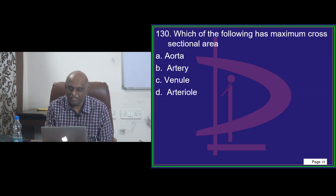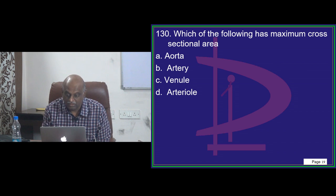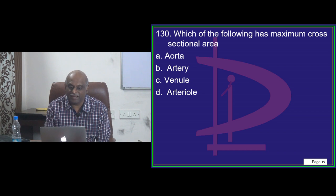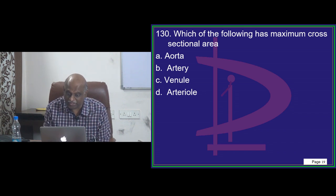Paritosh is thinking A. Chirag Goyal, very good, a little late, but the latest answer from Chirag Goyal is C. Shubham says aorta. Manish Vimal is saying venule. Aizaz is saying aorta.